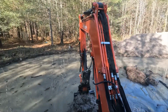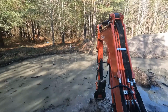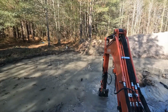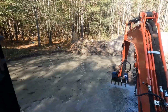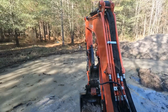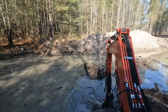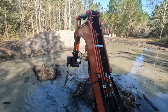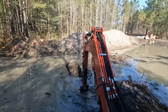Yeah, see, all that's just nasty. Wow. Just all clay. But yeah, if I dig this out, then hopefully we can drain most of this water and keep it drained. That's pretty deep right there.